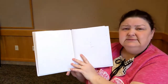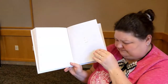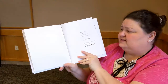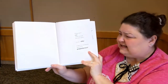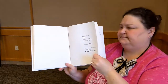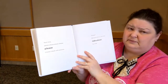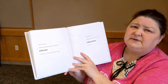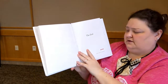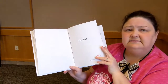Oh my goodness. Please don't ever make me read this book again. It is so silly. In fact, it's completely and utterly preposterous. Next time, please, please, please choose a book with pictures. Please, because this book is ridiculous. It's ridiculous to read. The end. Bonk. I didn't want to say that.